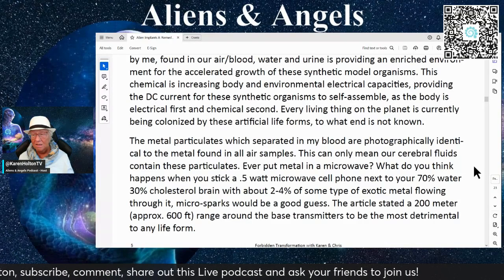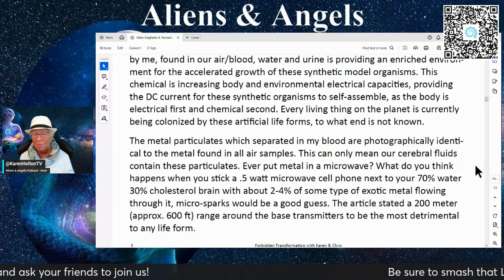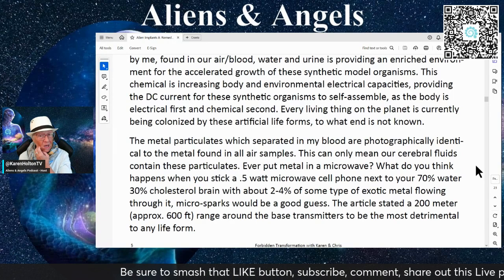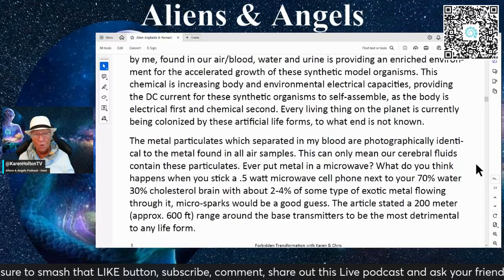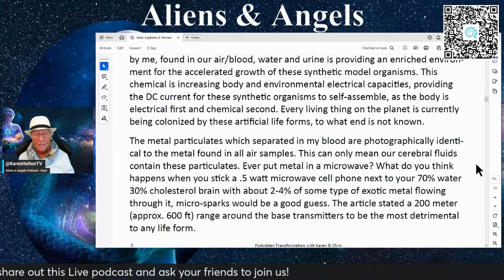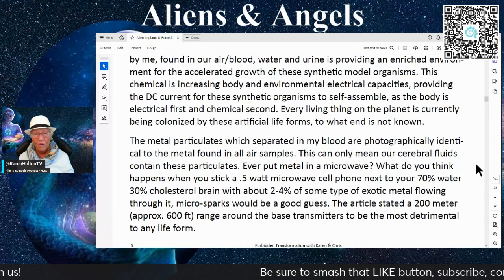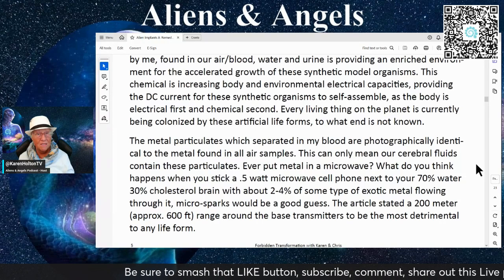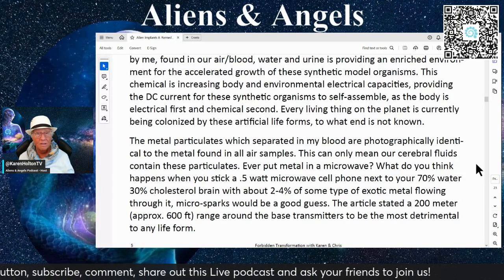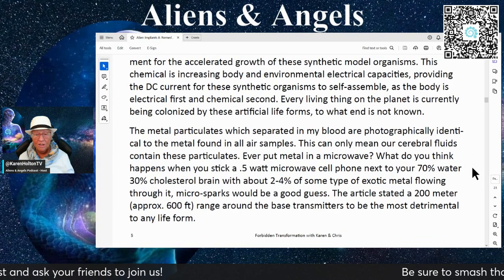Microsparks would be a good guess. The article stated a 200-meter, approximately 600-foot range around the base transmitters to be the most detrimental to any life form. And so this article is all about how this is going on in our modern world, and we are becoming filled with these nanoparticles, these metallic bits being planted everywhere in our bodies, including our brains. And then we're using cell phones and 5G and Wi-Fi, and that is why it's causing all kinds of destructive health consequences. So I recommend that you take a look at that article as well.